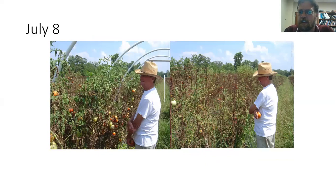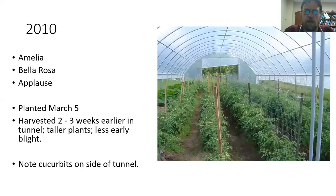But one of the things that I thought was significant, we all struggle with early blight on tomatoes here in Mississippi. Really a devastating disease for tomato production. And there was less early blight inside that tunnel area than there was outside. This is just another example of a high tunnel. You can see again, when they planted, able to harvest 2 to 3 weeks earlier, had taller plants and less early blight.